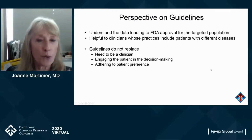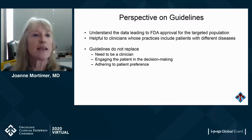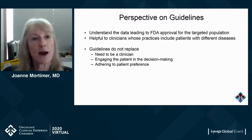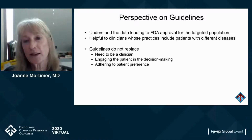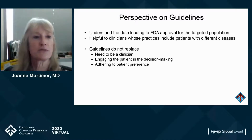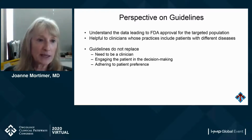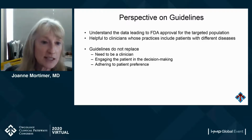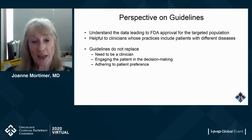Guidelines are really important. They provided us the coverage to use biosimilars instead of brand names. They help us to understand the data which led to FDA approval in the targeted populations. And they really are very helpful, especially to clinicians whose practices include many, many different types of cancers. But guidelines ultimately do not replace the need to be a clinician, and they do not replace the need to engage the patient in the decision making, because ultimately you're going to adhere to the patient preference with that understanding.